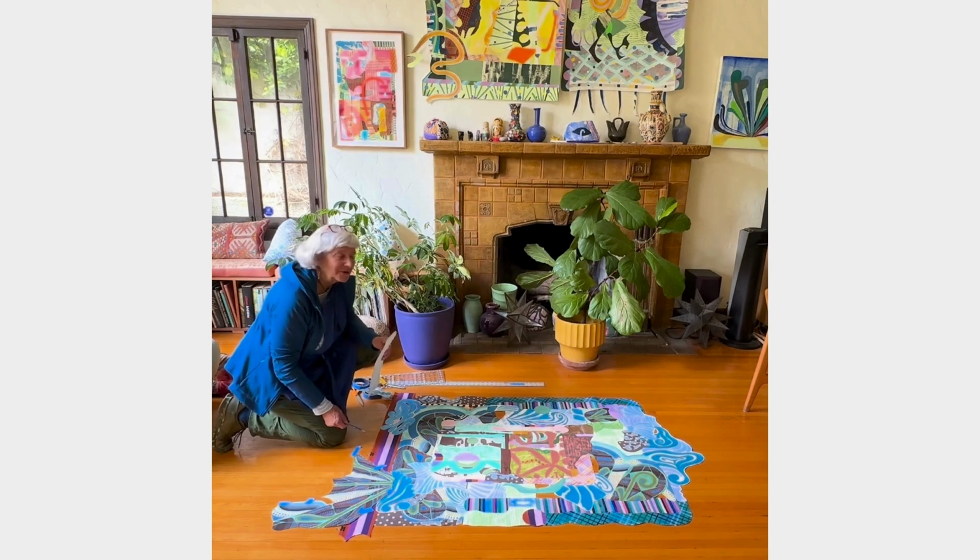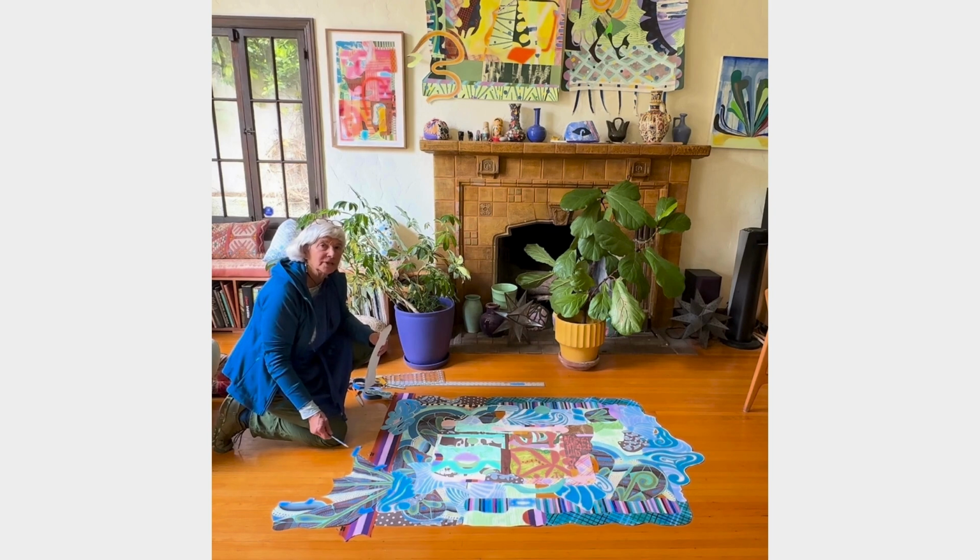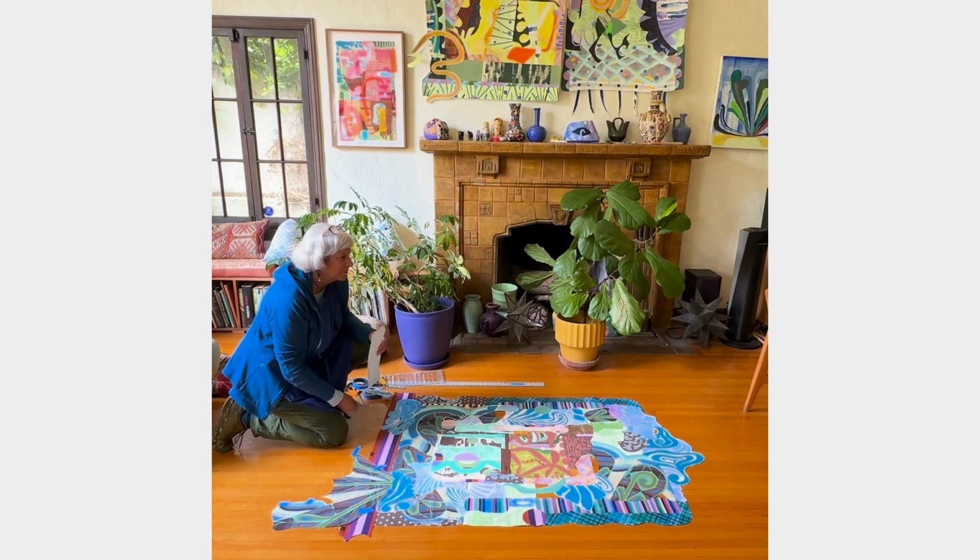We've moved into my living room, and this is a space I like to use for composing larger pieces, often gluing them together here, using the straight edge of the wood boards on the floor to give me a guide.